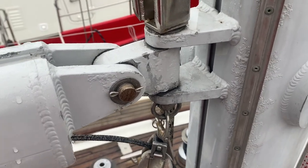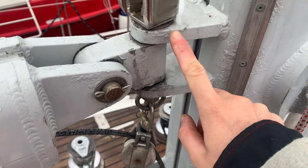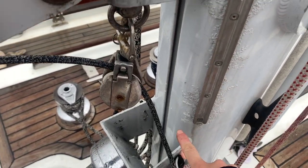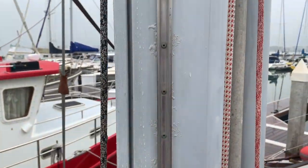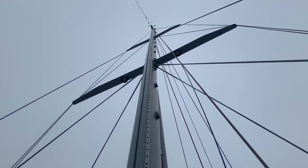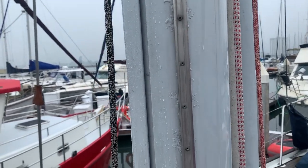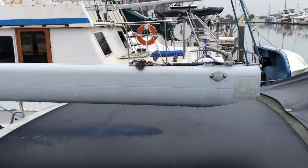So here you can see a lot of the bubbling going on. Here, all this stuff here. This whole storm sail track goes all the way up just below our second spreaders, all the way up there. And it's bubbling all the way down because of dissimilar metals touching, and it's just an old paint job.